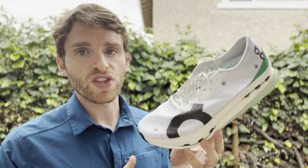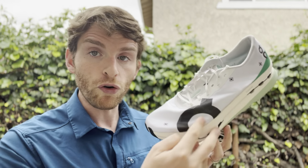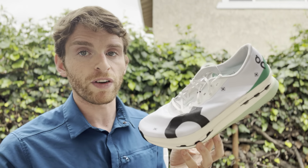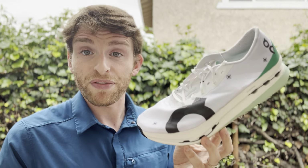This one changes that. So you've got a similar upper to the last version, some mild changes that we'll talk about, but two full layers of Pebax foam and a full-length carbon fiber plate, coming in a little bit lighter than the last one. And is it a super shoe? Well, yeah, that qualifies it.